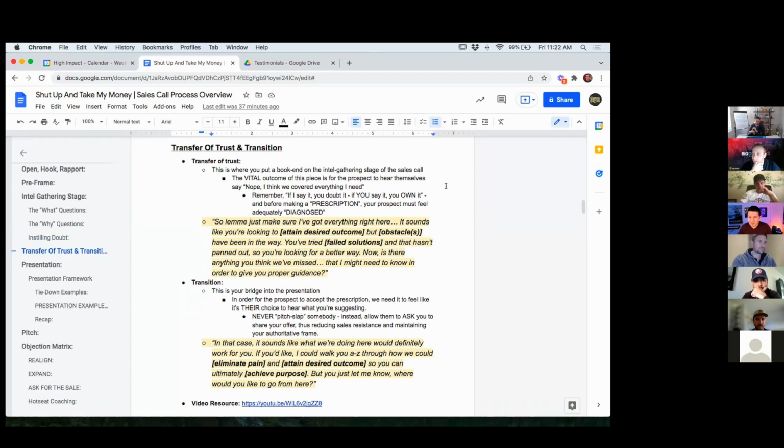So the transfer of trust is where you put a bookend on the intel gathering stage of the sales call. And now pay attention to this. The vital outcome of this piece is for the prospect to hear themselves say, nope, I think we covered everything I need. Nope, think we covered it. No, I think that's it. Nope, I think we covered everything I need. That right there is the key outcome of this part.